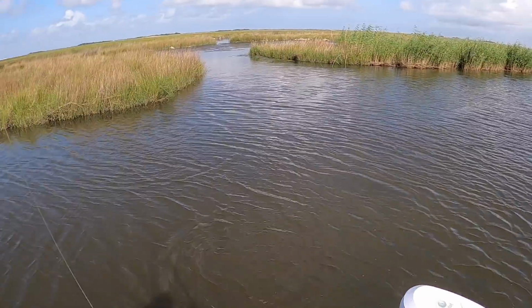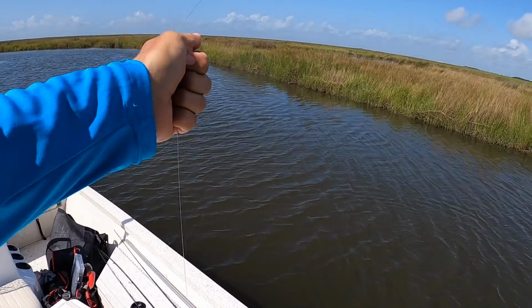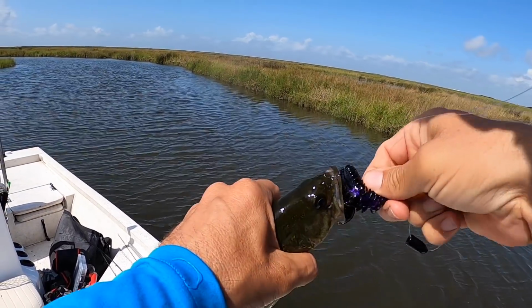Gorilla bass. He hit when that bait hit the water. Right away.